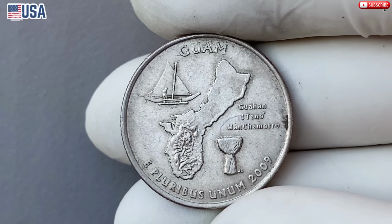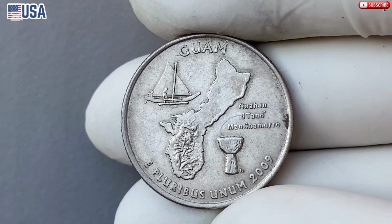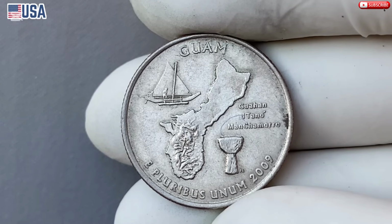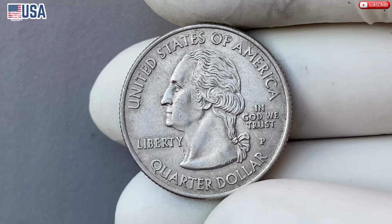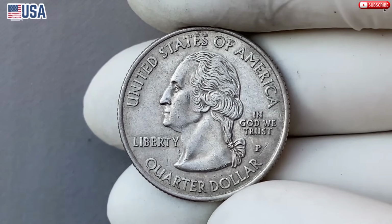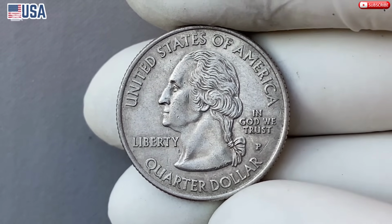It's about holding a piece of overlooked American history. Guam is more than just a beautiful island. It's a strategic and cultural hub with deep connections to indigenous traditions, military significance, and resilience. Owning this coin, especially one with a rare flaw, is like holding a piece of that story in your palm.